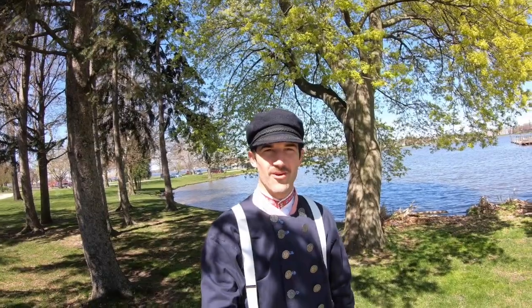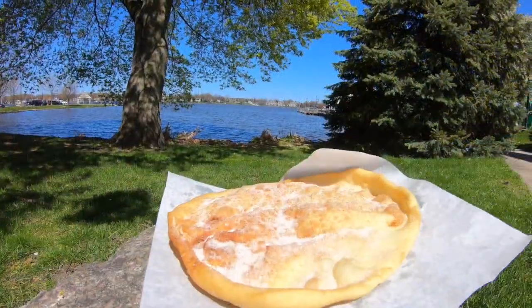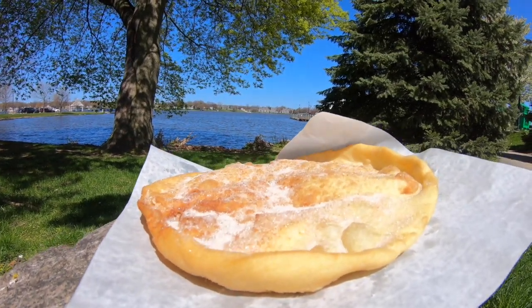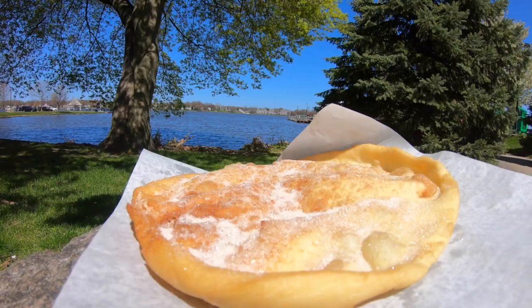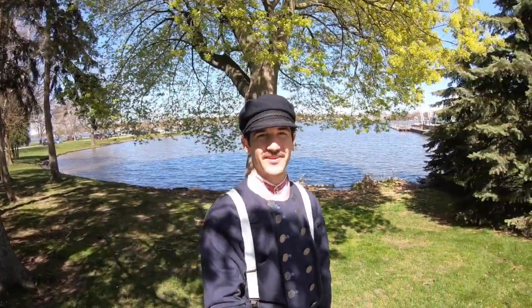Alrighty guys, all that walking got me worn out and ready for an elephant ear. All that junk food that Mr. Kenyon was talking about got me excited for some elephant ears. So I've come down here to Boatworks area, Collins Park, to grab me an elephant ear and enjoy it with the great Lake Macatawa behind me.